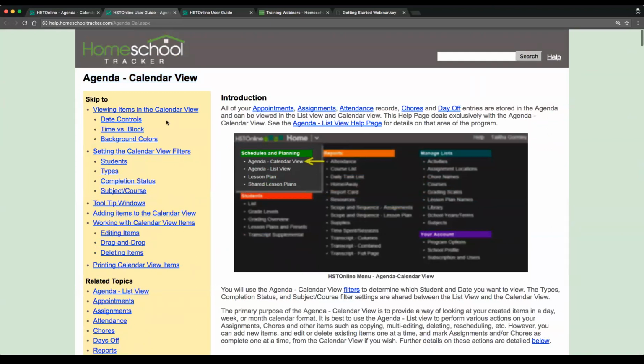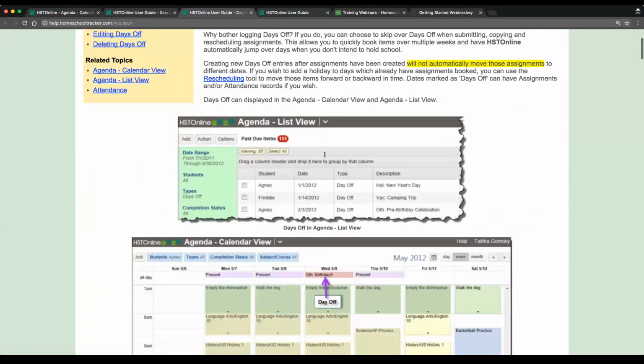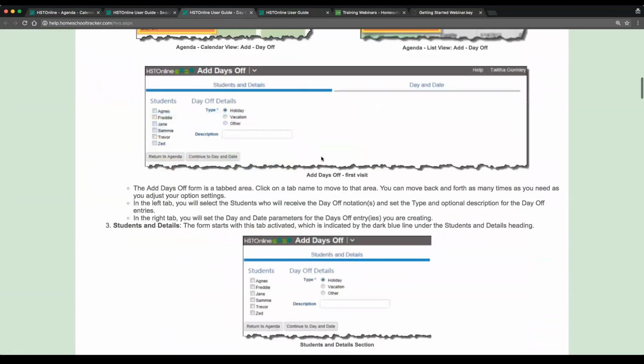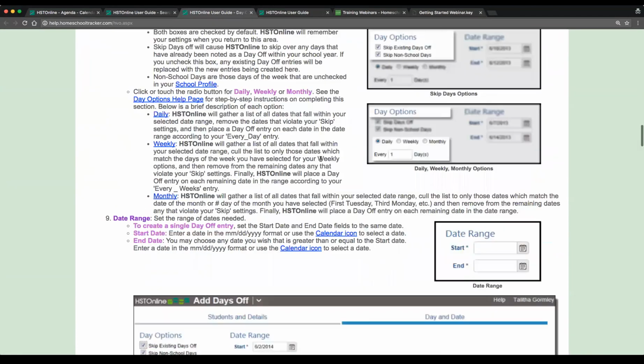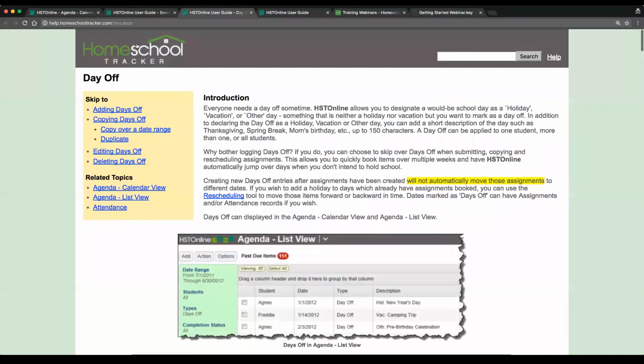The other thing I like to show folks about the help site for Homeschool Tracker is the search function. So this is really powerful. If I just type in something, for instance, how about days off? If I want to learn how to add days off in Homeschool Tracker, I can just type that in, and immediately the first result here tells me a lot more about how to input days off within Homeschool Tracker. So it's a really comprehensive guide, but again, it's more of a reference guide. So I highly recommend using the search or just clicking on that help link whenever you're within Homeschool Tracker, and you'll get all the information you could ever want.